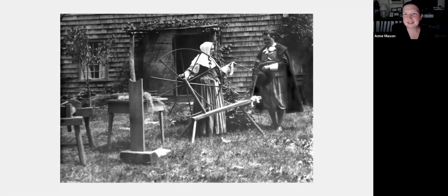Here we have Elizabeth Bruce outside the house, and she's, of course, spinning. And then in the foreground of this photograph, you can see some of the implements used for processing flax, which was used for making linen. So those are just the type of activities that they were doing inside the Harlow House from the beginning.